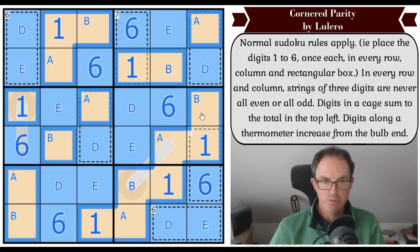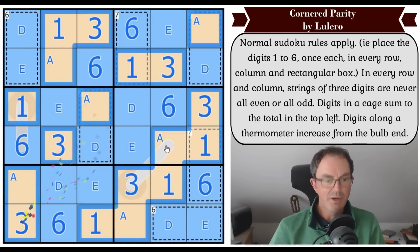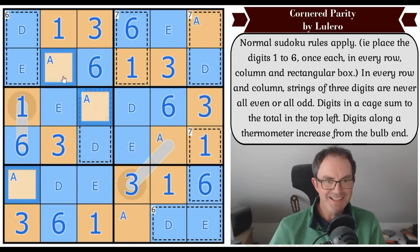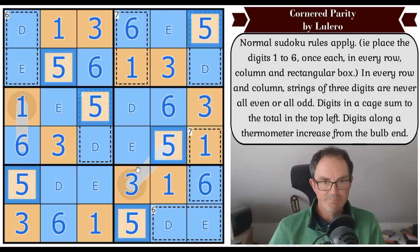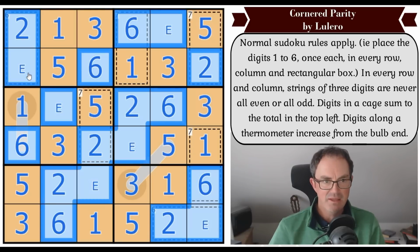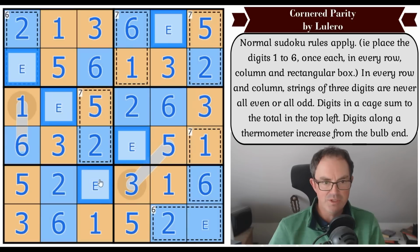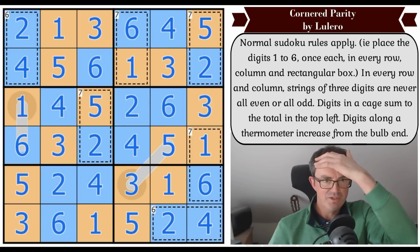So B, it won't let me do it. B, let's click that one. B is 3. A, oh, that's 3 in the corner. That's 3 in the spotlight, losing its religion. So A is 5, and presumably, therefore, we get D from this 7 cage. This is a brilliant puzzle. Michael, thank you very much for bringing this to our attention. This is lovely. And now we can double, well, it won't let me do it. I'm just going to go through those and write 4 in. And that is, I think, the solution to the puzzle.